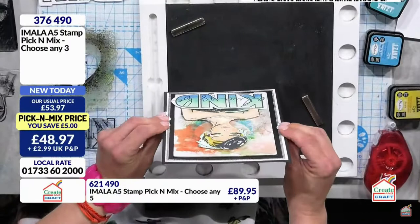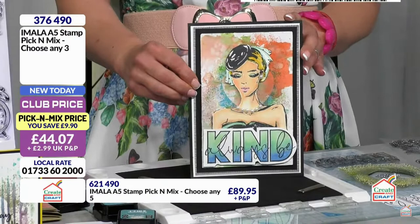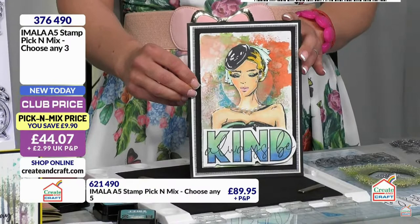And there we go, my friends. How quick, how unique, how different. A montage of three beautiful, incredible stamps ready to go. Love it. Okay, so 376490 is your item number, if you wanted the pick and mix of choose any three. I feel there's going to be lots more brilliant demos coming.